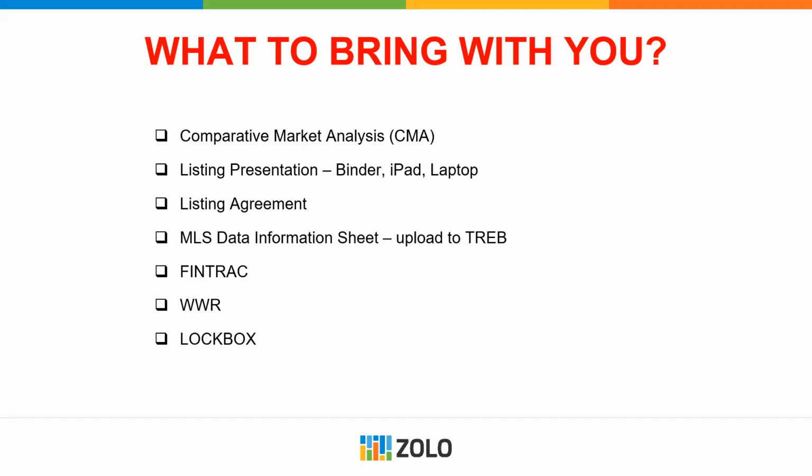So don't forget to bring the listing agreement, because that is the whole goal of the appointment, that you want them to sign that listing agreement. So make sure you have that with you, so that yes, you can get it signed. You don't want to be leaving the property without that signed, giving them an opportunity to maybe change their mind. If it goes really well, then you want to have them sign that listing agreement. And of course, the MLS data information sheet is something else that needs to be prepared. So at the very least, have the listing agreement there so they can sign it.